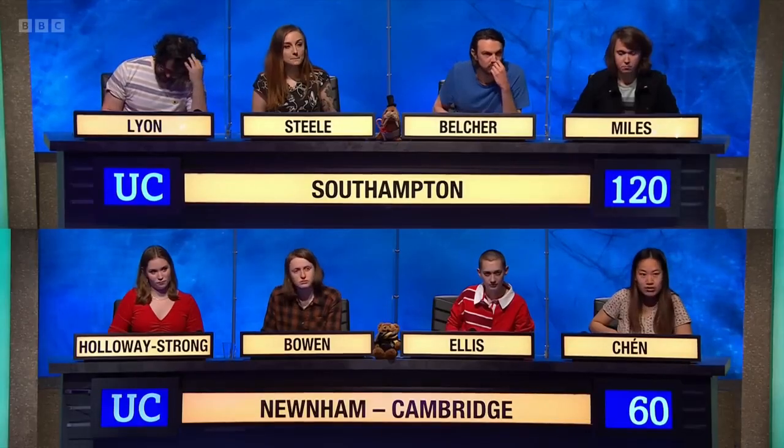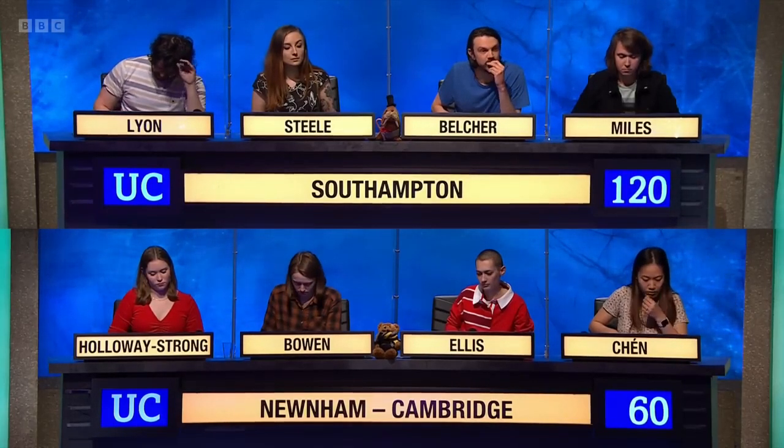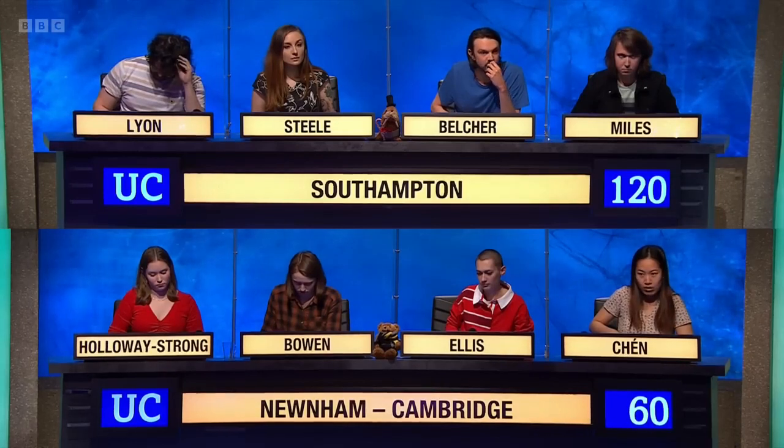Newnham: Holloway, Strong, Vermeer. It's Giotto di Bondone. In Chinese history, what single-digit number links all of the following? The legendary emperors who followed the three sovereigns, the short-lived dynasties that followed the collapse of the Tang, and a series of development initiatives... Newnham: Chan. 5. 5 is correct.